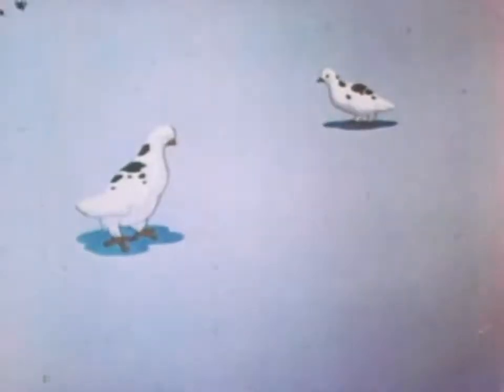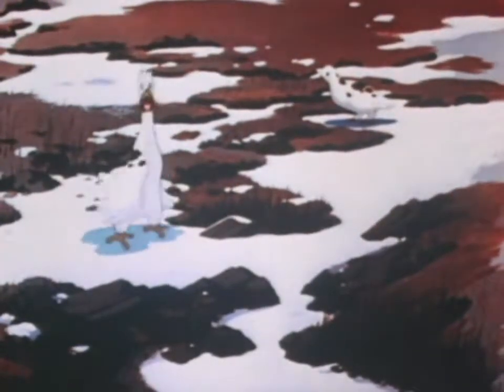Now, here's another example of concealment by blending. Notice that the bird in the foreground matches the background pattern so perfectly that her presence is given away only by her shadow.